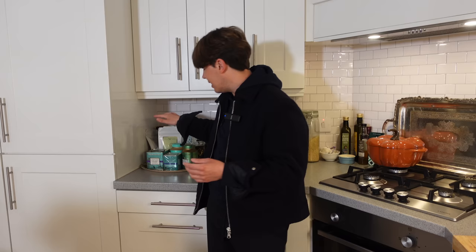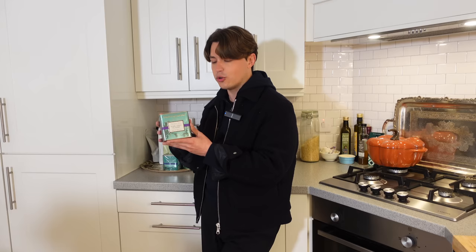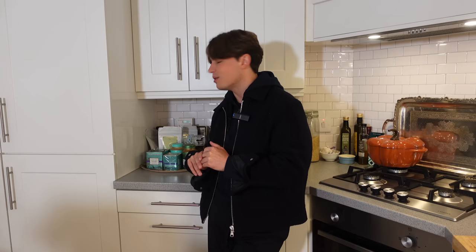I also have my other teas here, which are mostly from Fortnum & Mason. These are gifts that I've received over the years. I do like the Fortnum & Mason Earl Grey tea, and it comes in this tin. It has the most wonderful scent. Mm. So yeah, this is kind of like my tea station here. Don't really drink coffee that often, but I do have it in the house just in case I have someone over and they want coffee. But really, I'm all about the tea.